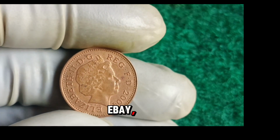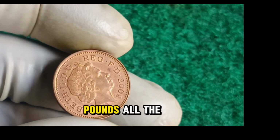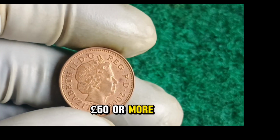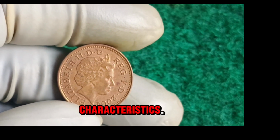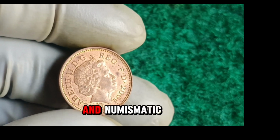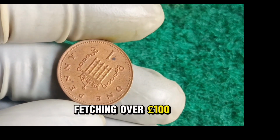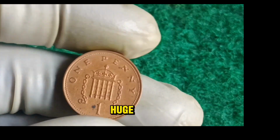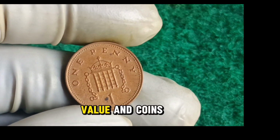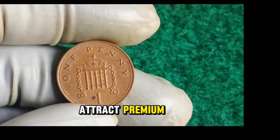When checking eBay, many listings show 2000 UK 1 pennies selling from a few pounds all the way up to £50 or more, depending on the coin's rarity, grading, and specific minting characteristics. Some private collectors and numismatic auctions have even featured error examples fetching over £100, particularly when condition, known as its grade, has a huge influence on its market value, and coins with a mirror finish or deep red tone often attract premium bids.